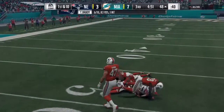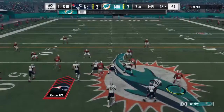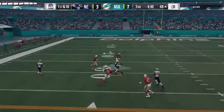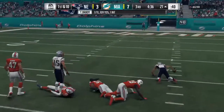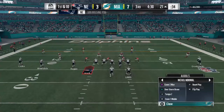Amendola's got it complete, and he'll be taken down, but not before he gets into enemy territory. They call it a gain of 19, and it moves the chains. Brady now on first down, and he's got Amendola on the connection. And he'll get this one down near the 20-yard line. A good pickup there, 26 yards.